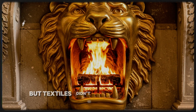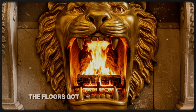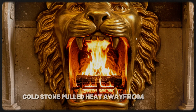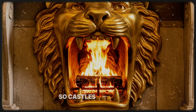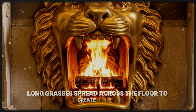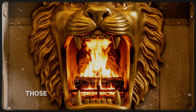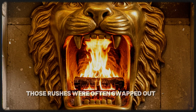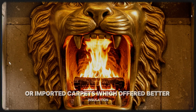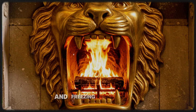But textiles didn't stop with walls and wardrobes. The floors got the royal treatment too. Cold stone pulled heat away from the body. So castles used rushes, long grasses spread across the floor to create a soft, warmer surface. In royal chambers, those rushes were often swapped out for woven mats or imported carpets, which offered better insulation and a much-needed layer between noble toes and freezing rock.